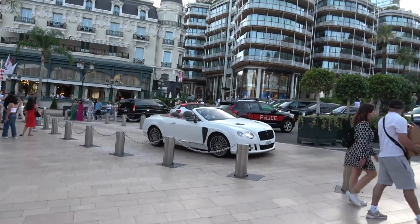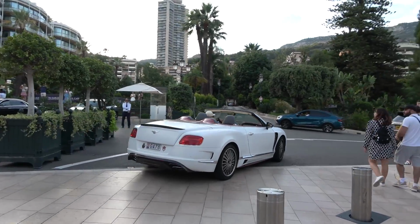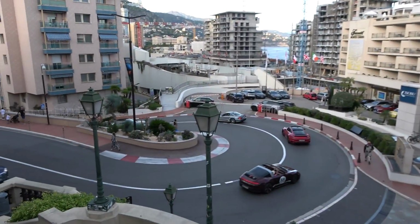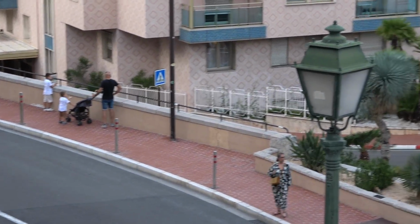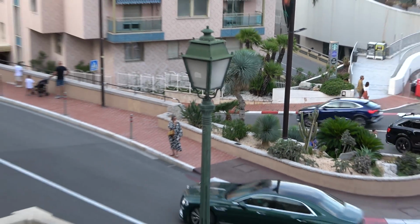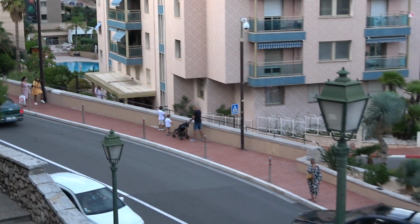Straight back into Casino Square, and we have a Mansouri Bentley Continental GTC cruising through. I wonder if anything else has changed. Let me go and have a little look around over here, see what we've got about. That's an SL65 Black Series. Gone, but we saw it at least, followed by a Turbo, followed by a Heritage Targa, and then a very nice Flying Spur, also from Dubai coming up, and a Bentayga.